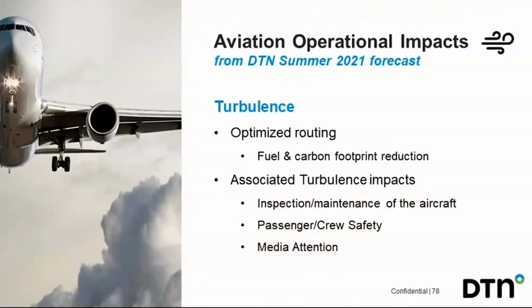Moving on to the turbulence, it's all about routing here, what kind of fuel savings we can have, reducing our carbon footprint. Again, maintaining the asset's integrity, right?